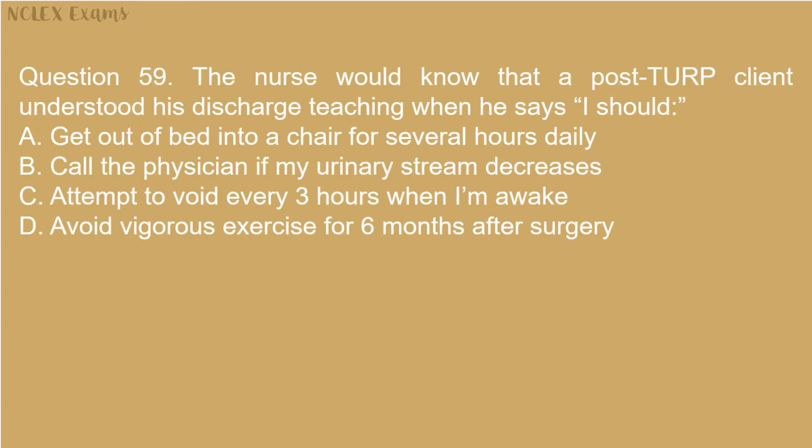Question 59. The nurse would know that a post-TURP client understood his discharge teaching when he says, I should: A. Get out of bed into a chair for several hours daily. B. Call the physician if my urinary stream decreases. C. Attempt to void every 3 hours when I'm awake. D. Avoid vigorous exercise for 6 months after surgery.